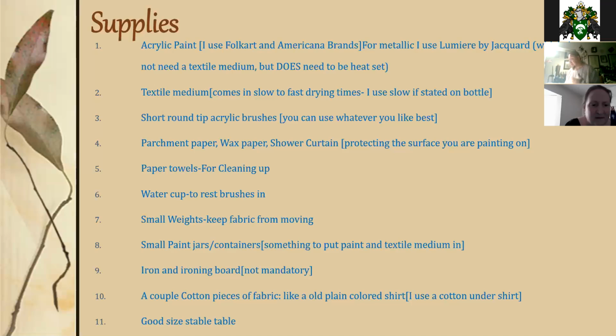As I mentioned, there's a textile medium that you can add, and it's usually 2 parts paint, 1 part textile medium. You can buy it separately. It's usually in the fabric paint section in the hobby stores, not always. If there's an aisle with textile paints in it, you should probably look at the whole aisle first, because every store has a different place where they put it.